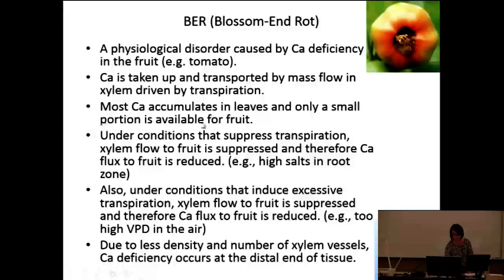So, under conditions that suppress transpiration, the xylem flow containing calcium from the roots, the nutrient, to the fruit is suppressed, and therefore calcium flux to the fruit is reduced. A typical condition I know is high salts in the root, so the EC is too high, limiting mass flow. ECs are basically high salt concentrations, and that is reducing water potential or increasing osmosis. So it's difficult to take up water from the salty water, therefore reducing the flux, reducing the allocation to the fruit, therefore calcium deficiency happens.